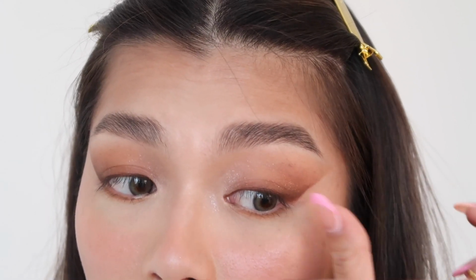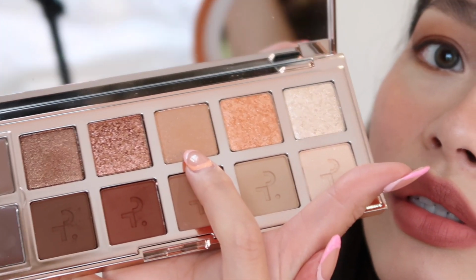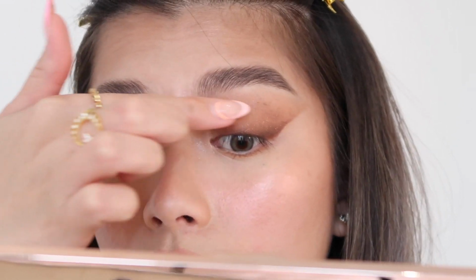Oh god, I'm getting too greedy. Rule number 1, don't be too greedy. I really want to try this shade. I'm gonna put some here maybe. Now my makeup is done. I'm just gonna quickly curl my lashes and put on a mascara. So I'll see you guys when I come back.